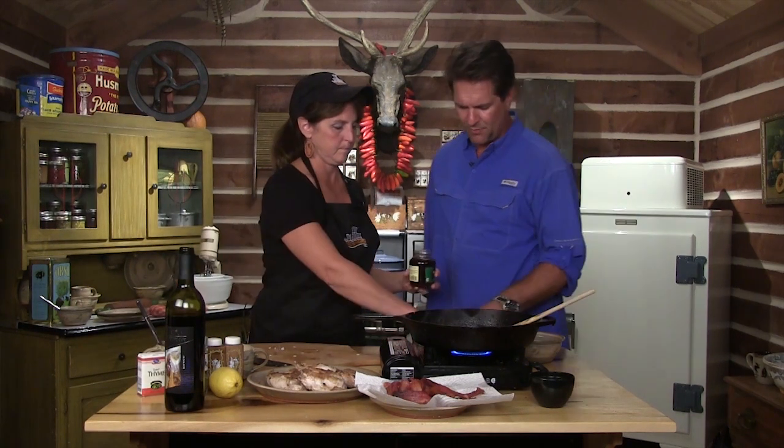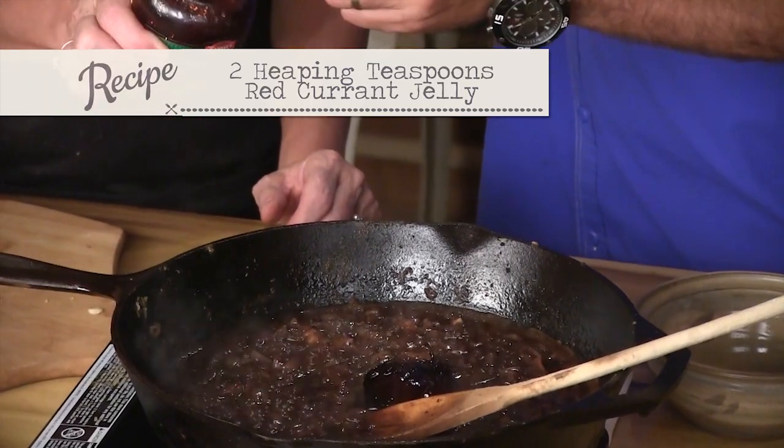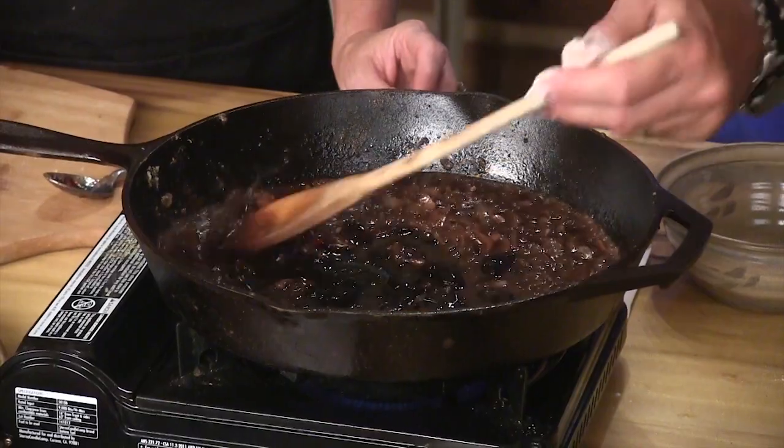Okay, now, here's where we're going to come back with our wonderful, magic red currant jelly. And I'm going to put 2 heaping teaspoons in there. I mean heaping. Now that gives you the sweet along with that red wine. And at this point, let that thicken up a bit.